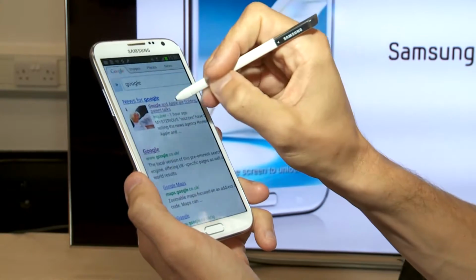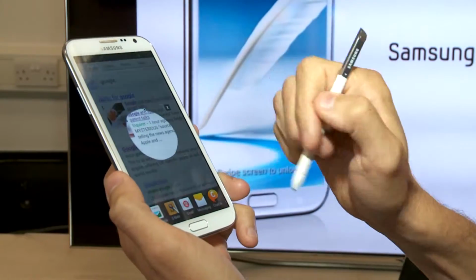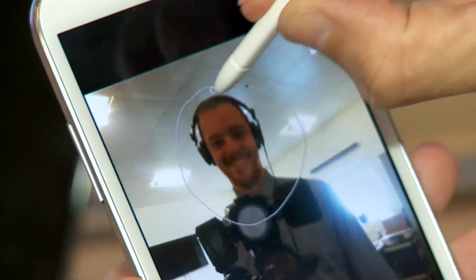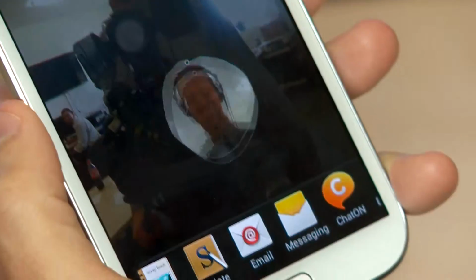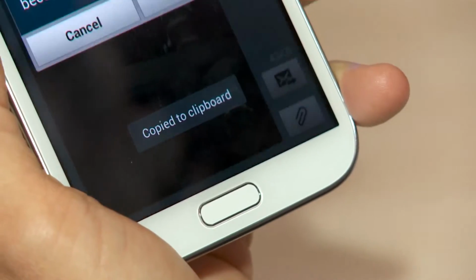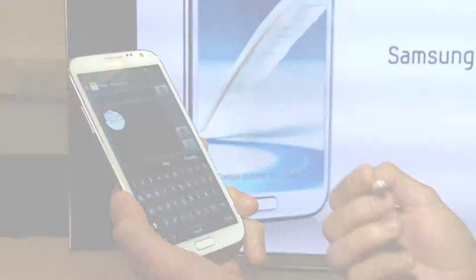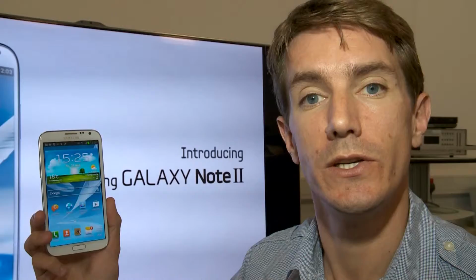Now, what that does is it lets you circle and capture part of what's on the screen. Then you just select your method of sharing. In this instance, I've gone for a text message, and it'll paste what you've cut out into the body. So you can text it to your friends, you can even share images via email or even post them onto Facebook in this way.